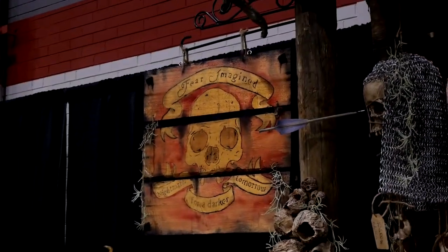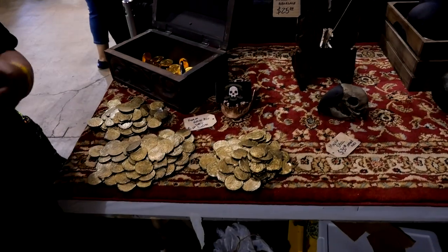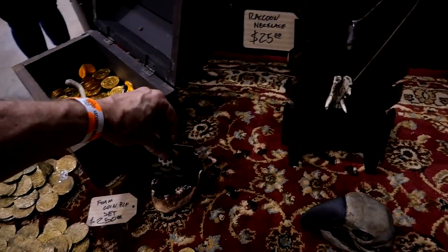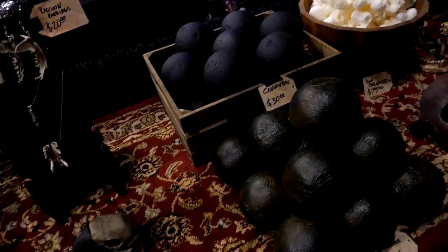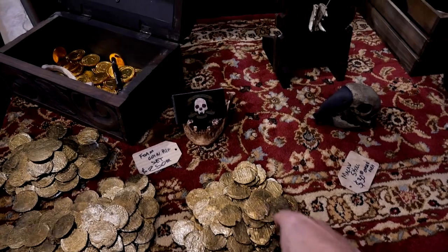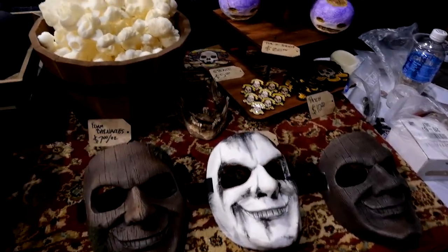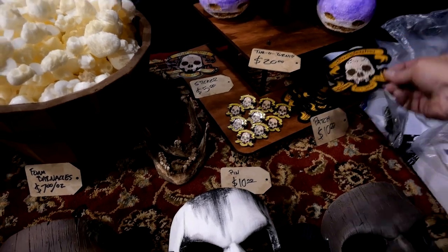This is a Fear Imagined. Yeah, this is a beautiful piece from Midnight Studios in fact. Probably got the cool coins. Cannonballs. Fear Imagined. Got some gold bundles right there. The foam? Yeah, it's probably foam. Yeah, those are foam. The claw skull. You see on the other side of you here. Thank you. These wood masks. Pretty cool. Right there. Yeah, $10 patch too.